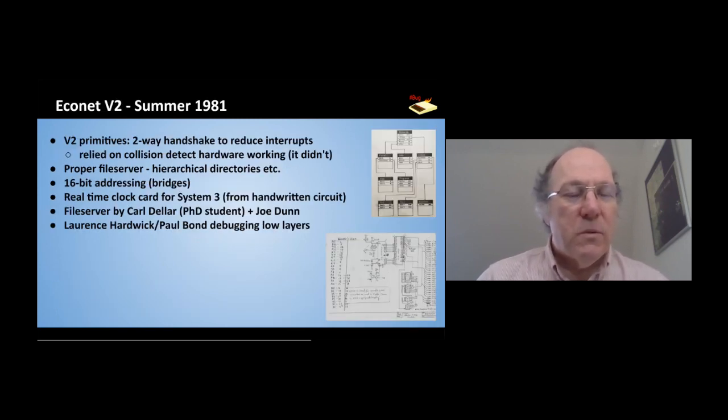So summer of 81, BBC is still not out yet, but Econet was moving along. Version 2 of the primitive software. This was a cunning wheeze by Paul Bond. One of the snags with the 6854 chip that Acorn were using was it didn't have any address filtering, so every station on the network got interrupted for every packet. Then it looked at the station number and decided it wasn't interested and went back to sleep.